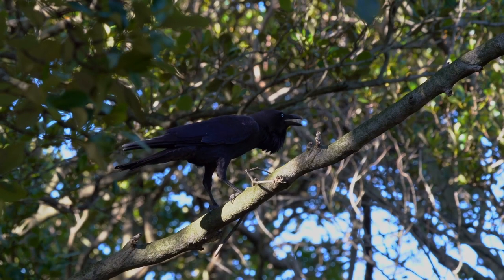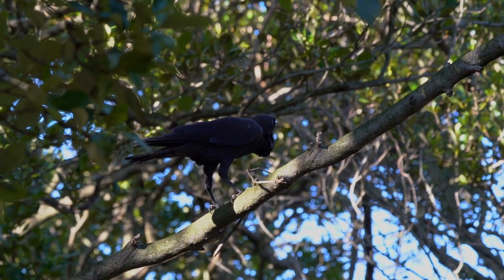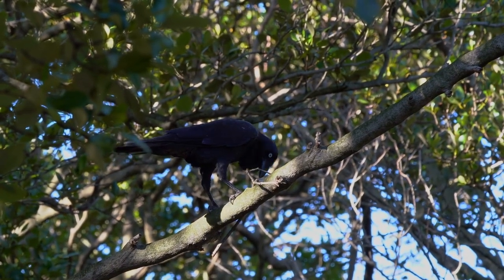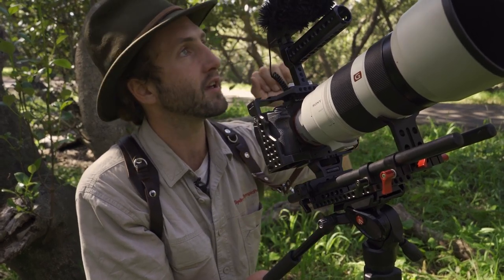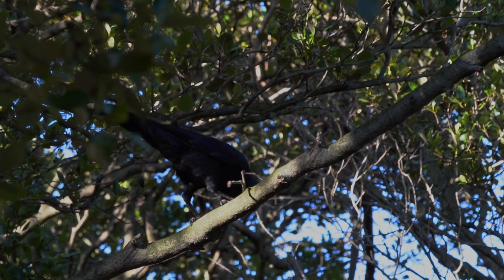There's a raven. Stay over there. So this place isn't restricted to just mangrove and intertidal species. We've got things coming in from outside this place. Hey, cheeky.